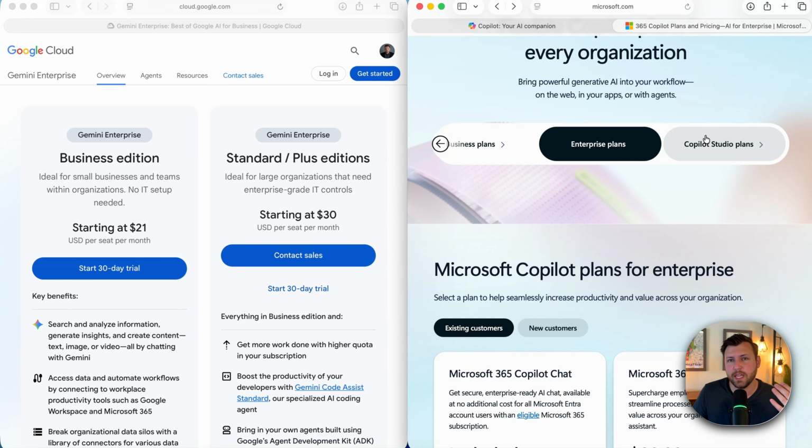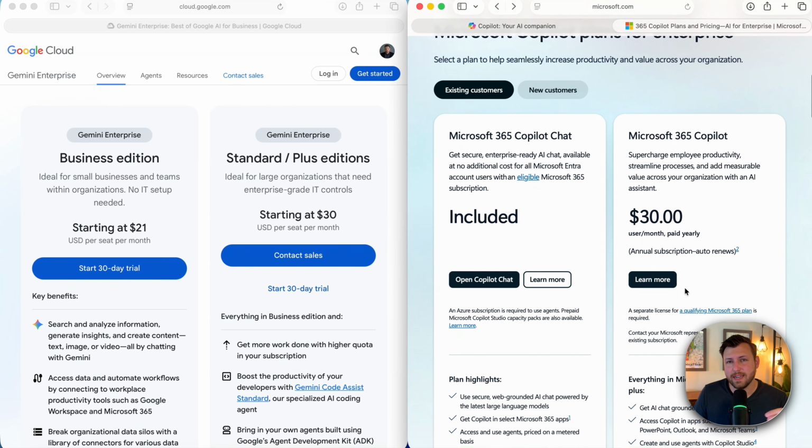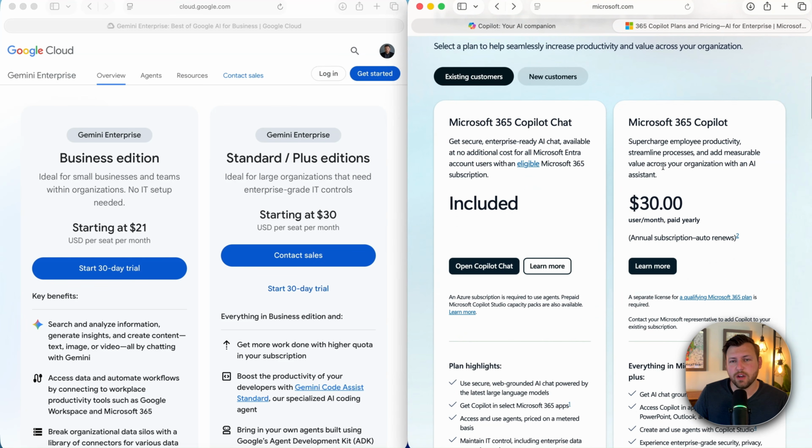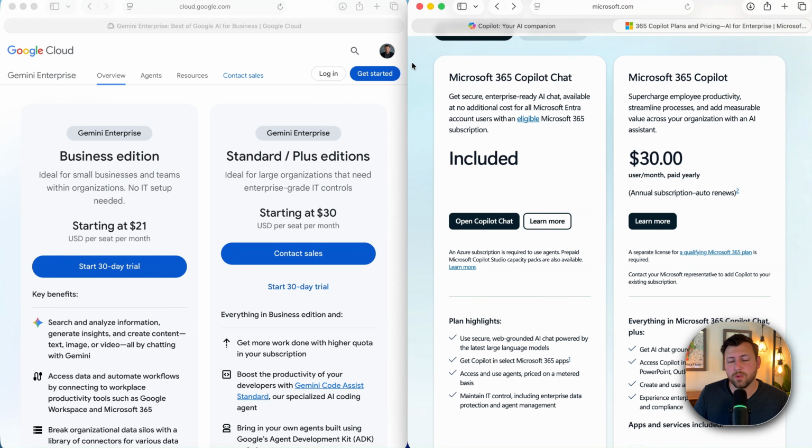With Microsoft, you can get Copilot. I just have the personal plan. So you pay for the personal account and Copilot is included. If you're looking at it from an enterprise level, Copilot is an add-on. So it's a $30 additional on top of the Microsoft business account. So pricing wise, they're almost exactly identical based on my tests.